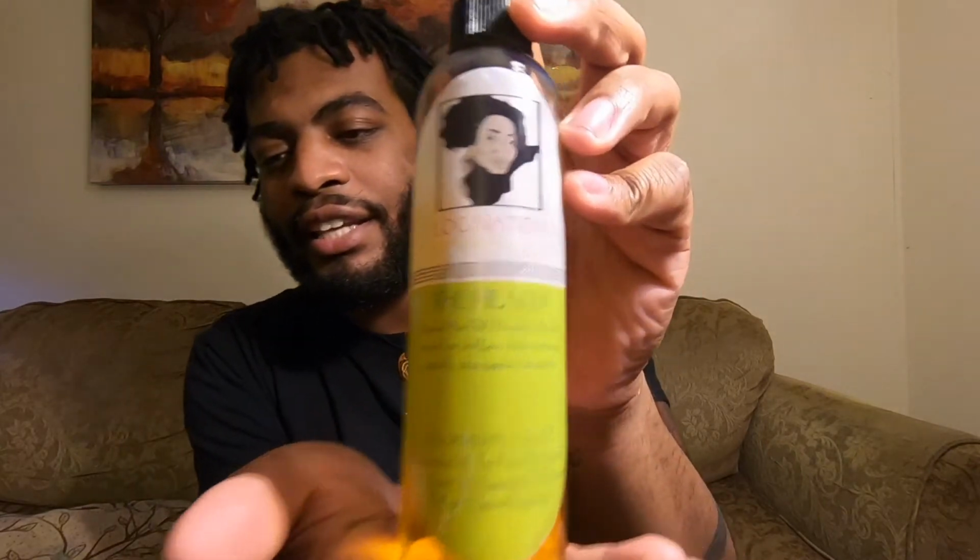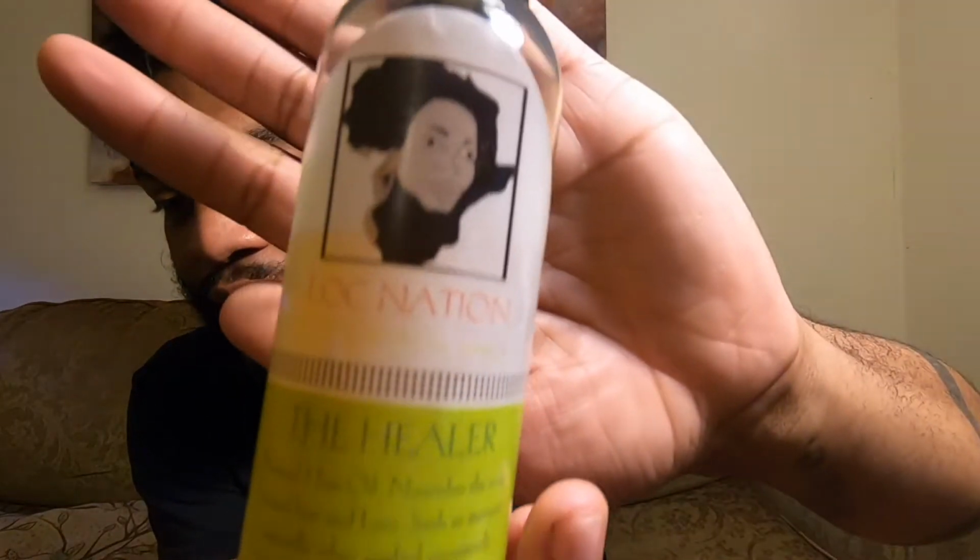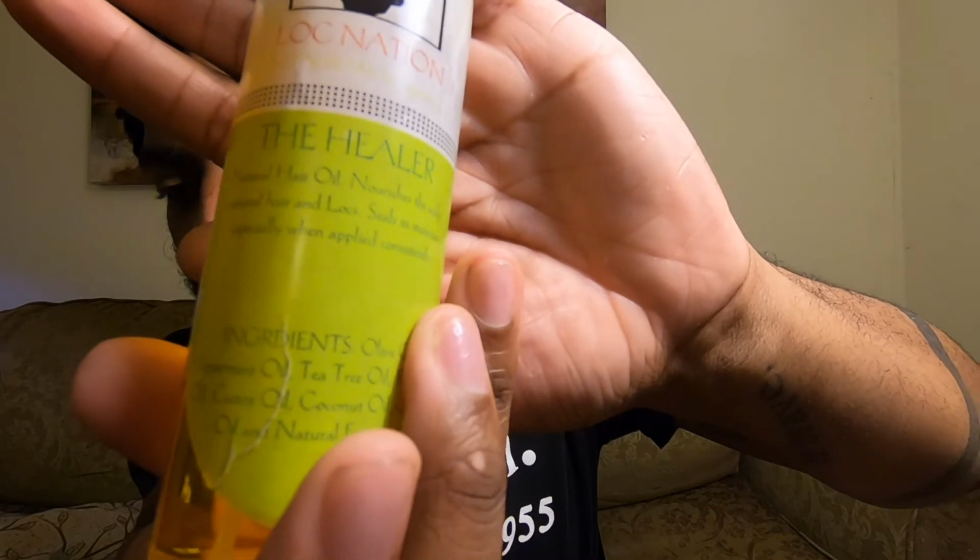So on my most recent trip to my loctician, I go to Loc Nation in Greensboro, she has this oil called the Healer. Let me get closer. I don't know if you can see it. Yeah, it's called Loc Nation. It's called the Healer, and it contains olive oil, peppermint oil, tea tree oil, rosemary oil, castor oil, coconut oil, oregano oil, and natural fragrances.